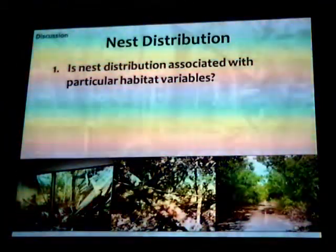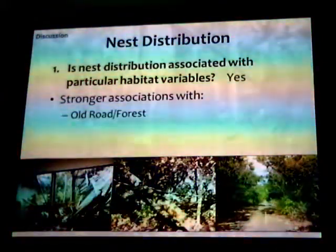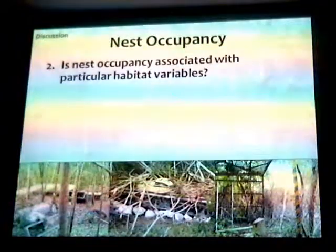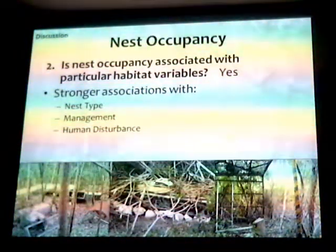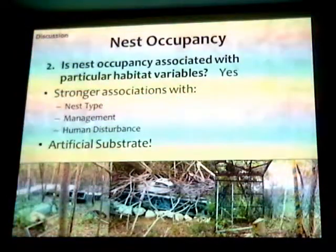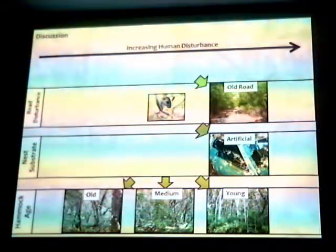So, going back to the research questions, does nest distribution have any particular habitat variables associated with it? And I would say yes. For the models, the one that popped out the most was the old road forest model, and in particular the old roads being important. And for looking at nest occupancy, the same sort of thing. Yes, we did see a relationship, and there were strong associations with the nest type, but also with management and human disturbance a little bit. But the key part of that was access to artificial substrate. So, going back to those original hypotheses for those three different things, we did see that wood rats seem to be more active in old roads and with artificial nest substrate, but we did not see any relationship with forest age.